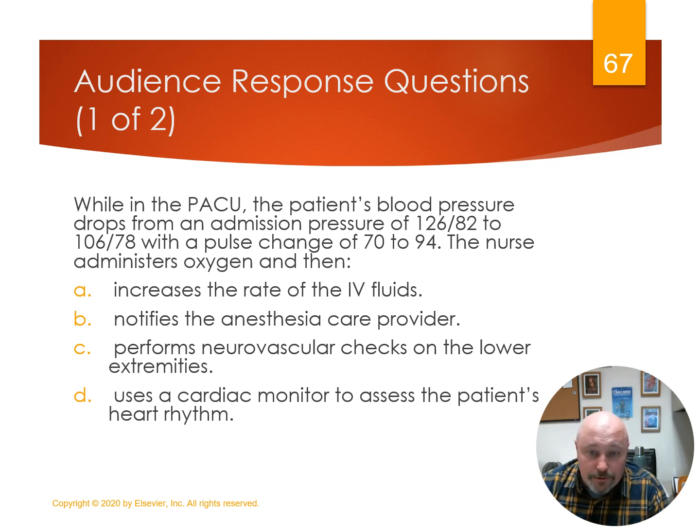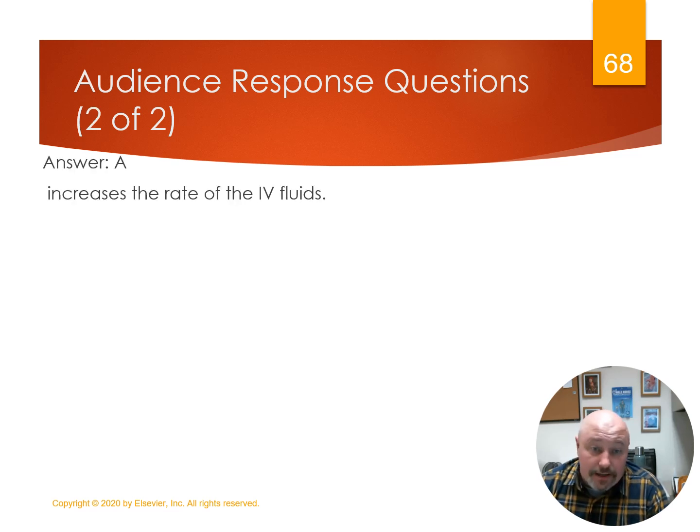While in the PACU, the patient's blood pressure drops from an admission pressure of 126/82 to 106/78 with a pulse change of 70 to 94. The nurse administers oxygen and then A. Increases the rate of the IV fluids, B. Notifies the anesthesia care provider, C. Performs neurovascular checks on the lower extremities, and D. Uses a cardiac monitor to assess the patient's heart rhythms. And that answer is A. Increases the rate of the IV fluids.